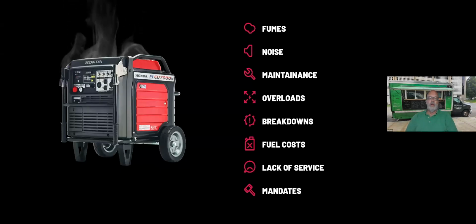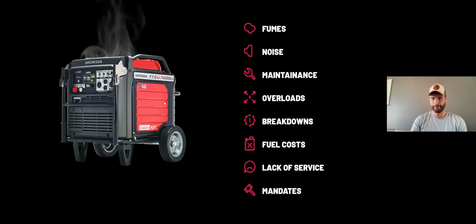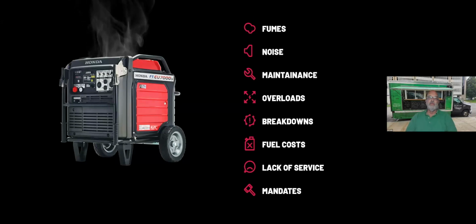And everything else works. The big thing is that you're always dealing with that unknown of noise, maintenance, breakdowns, fuel costs, everything that goes into it. Never happens when you don't need it, but always happens when you do.